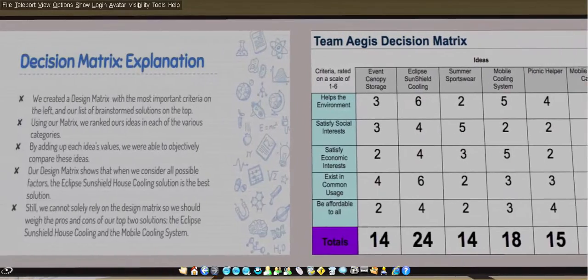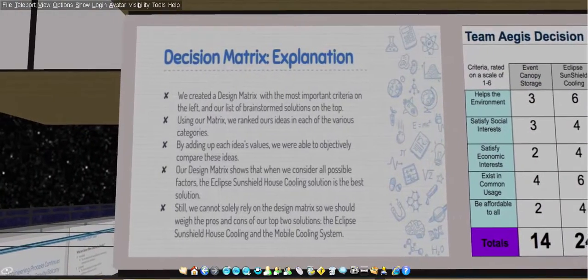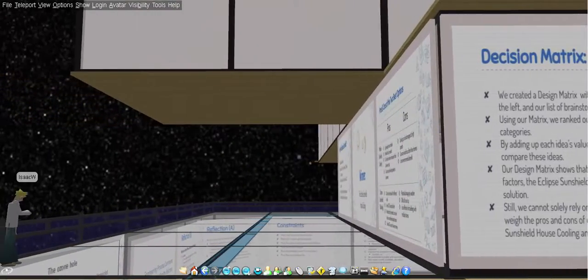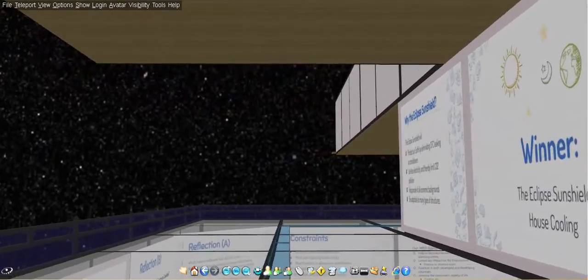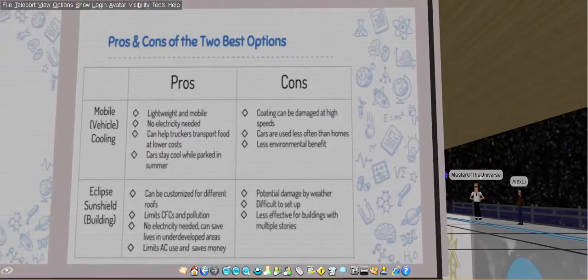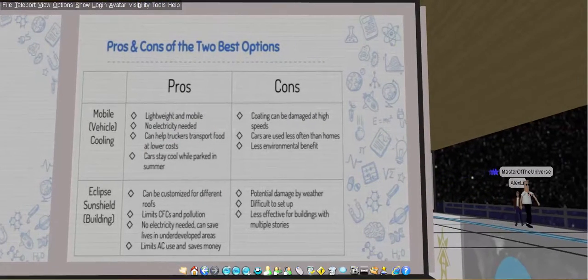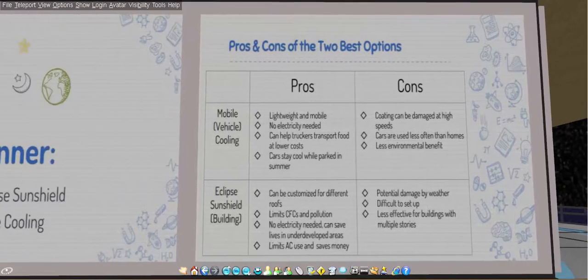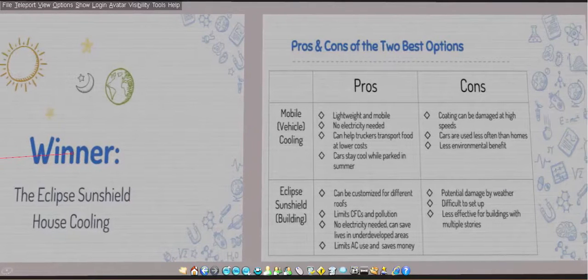And so we took our 2 highest ranked values from the decision matrix, which were the mobile vehicle cooling and the Eclipse Sunshield, and we weighed them out with pros and cons. And so in this table you can see the different factors that we were weighing when deciding the main topic. Eventually, when we laid these all out, after many long discussions, we decided that the big winner, the option that we were going to pursue, was the Eclipse Sunshield house cooling.